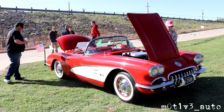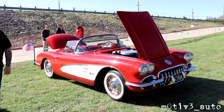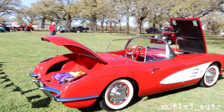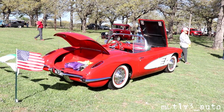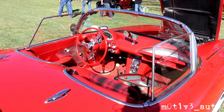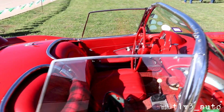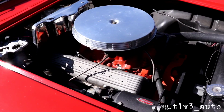1960 is on the license plate. Get it from the back. The 1960 Corvette. I still like that Camaro. 1960. Here's the interior on the 1960. And the hood is up, so we can get that. There's under the hood.